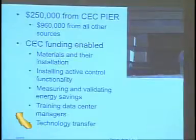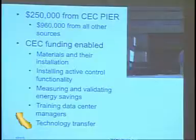The CEC funding enabled us to buy materials, install, turn on our active controls. We did extensive measuring and validation of the energy savings. And we also provided technology transfer. It was important to us that we publicize how this technology works and help show what is possible.